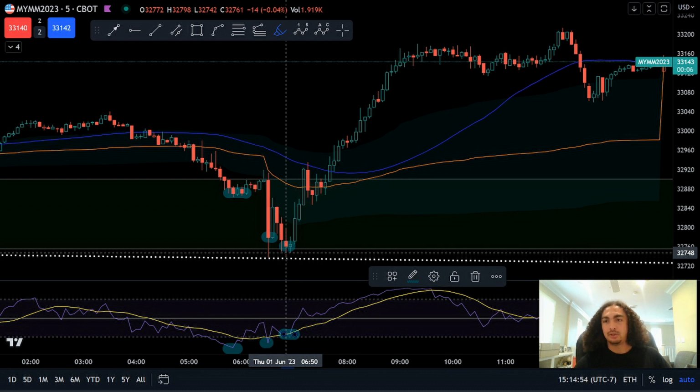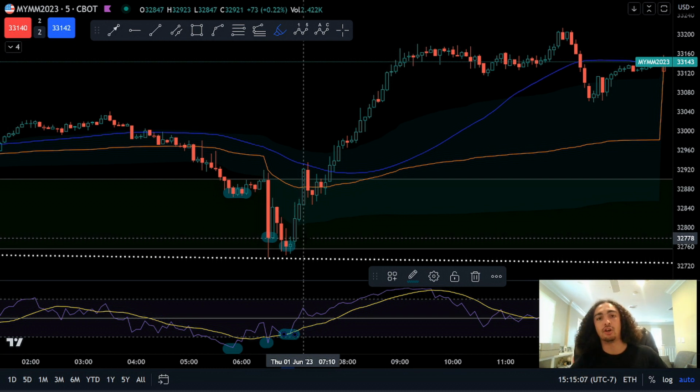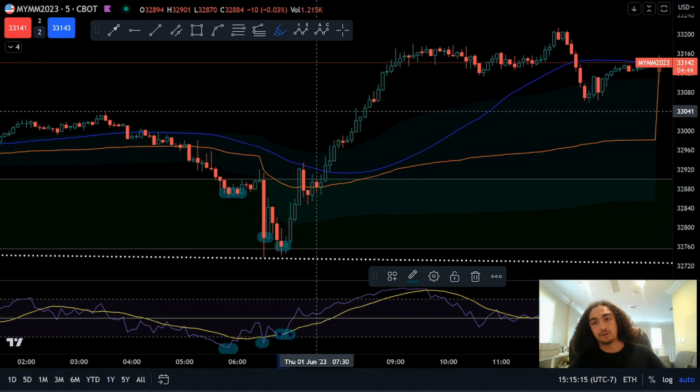I got in at, I believe, 32,759 or something, somewhere around that vicinity, and rode it up for these couple of, 1, 2, 3, really big, strong green candles to the top of this channel. Set my exit at 32,909. It was good for $150.